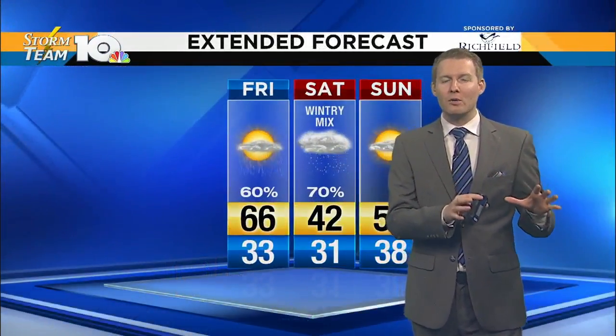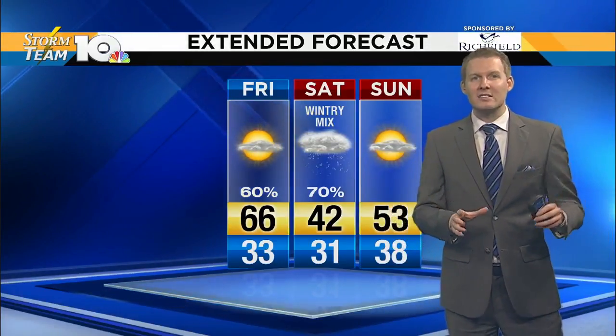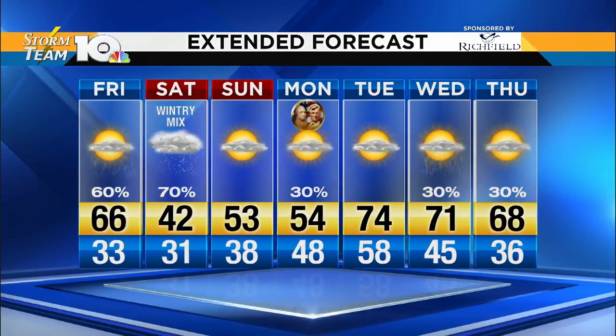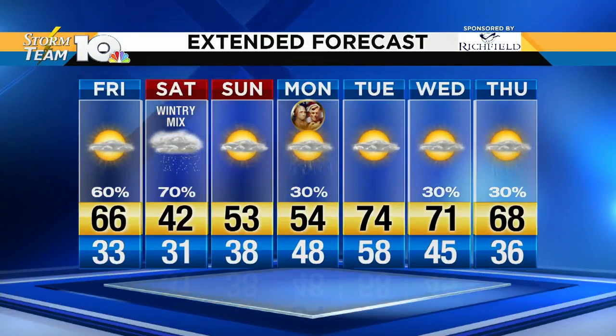But again, for the most part, because the roads are so warm, slick spots are just going to be in an isolated sense, even with those heavier snow totals. 42 on Saturday, back to the low 50s on Sunday. Whatever falls, not going to last long. Back to the 70s early next week, Patrick.